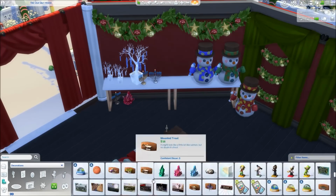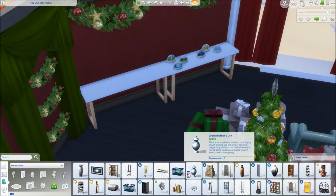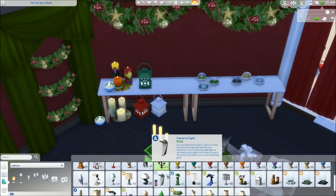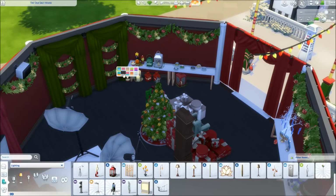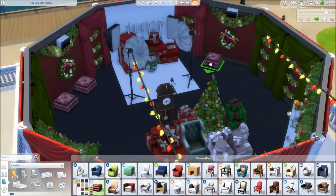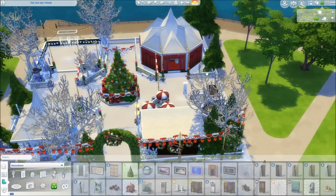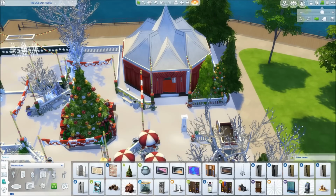So basically Christmas decorations and stuff, some snow globes, some, what is it called? Some lanterns and candles. Things you would decorate with for Christmas. And yeah, I thought it looked cute. I really didn't know what to put here, so I just thought this was a cute idea. And some more seating areas and some lights. And then I am kind of done with this tent area, except that I need to landscape. And yeah, it was really fun landscaping.